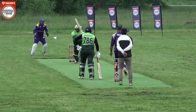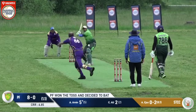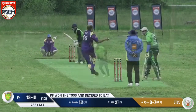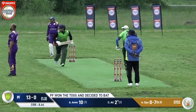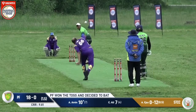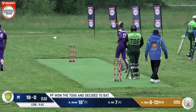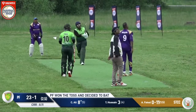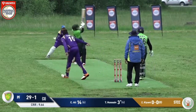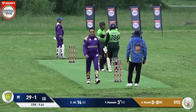First ball to Azim, a yorker. Short ball on the leg side. Shari this time played towards the point, keeping the bowling as tight as possible. Looks like there was a nick, and given by the umpire. And this time Shari comes down the track and punches it, and Tasadduq faces him. The first ball, a full toss towards the leg side, and the batsman takes full advantage.